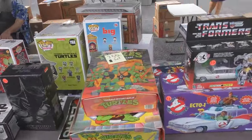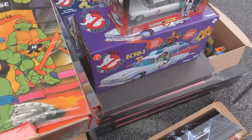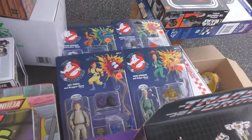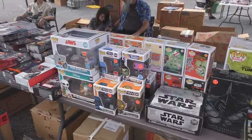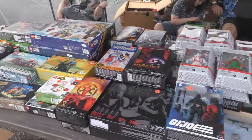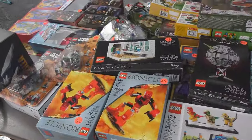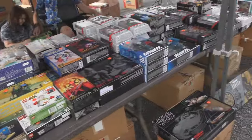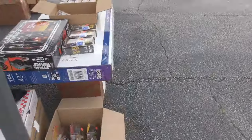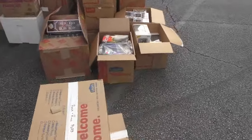Got a bunch of Ninja Turtle carrying cases. This one feels like it's got some stuff in it, actually. There's figures in there. A lot of Pops, because Pops is making a comeback. Star Wars. And Lego. Okay, let's go around. Oh, it's more Pops.